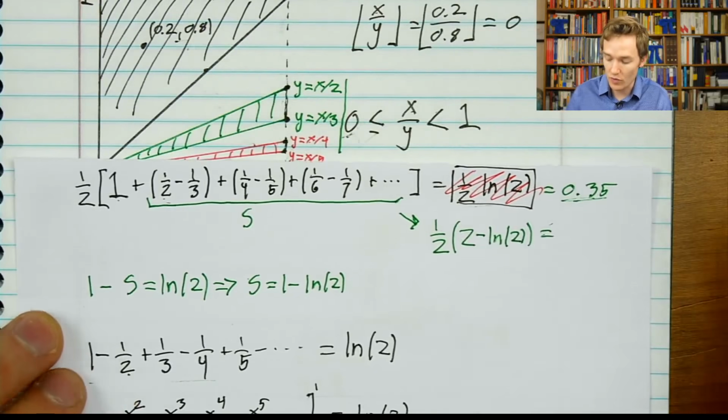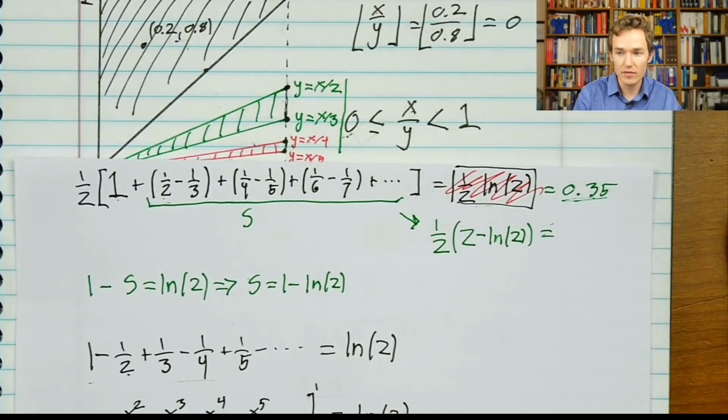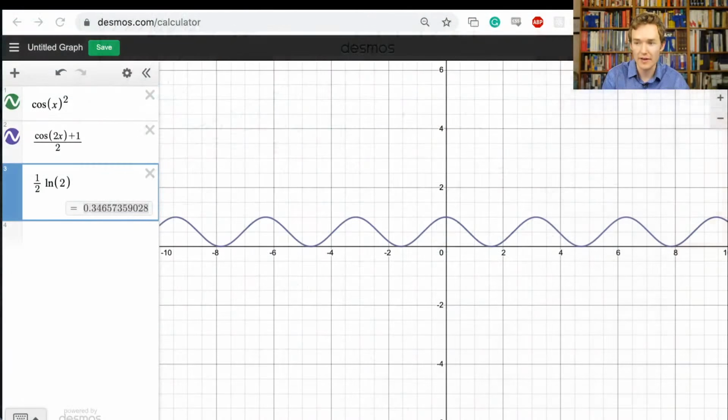What does this actually equal numerically? You can get a loose approximation in your head if you want, or if you want to see more precisely, we can pull up a calculator. So if we go over here, we don't want the natural log of 2. That was wrong. 2 minus that. Maybe 0.653. Does that pass our basic reasonability test? Yeah, I think so. Right? 0.65 looks like a reasonable answer to what the area in our diagram was.